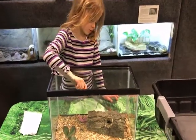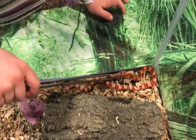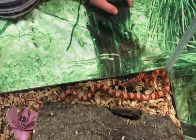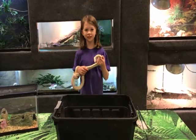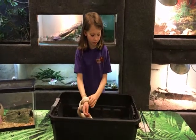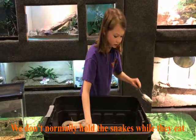And now we're gonna feed Pepper. So I'm just gonna hold it really still in front of her head. It's a good idea to put your snake into a different container before feeding them so they know that it's time to eat instead of time to play with you. So, if she'll take a little mouse.